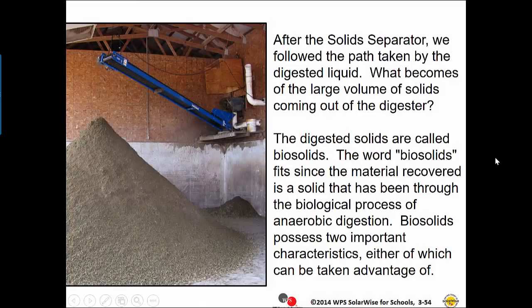After the solid separator, we followed the path taken by the digested liquid. What becomes of the large volume of solids coming out of the digester? The digested solids are called biosolids. The word biosolids fits, since the material recovered is a solid that has been through the process of anaerobic digestion. Biosolids possess two important characteristics, either of which can be taken advantage of.